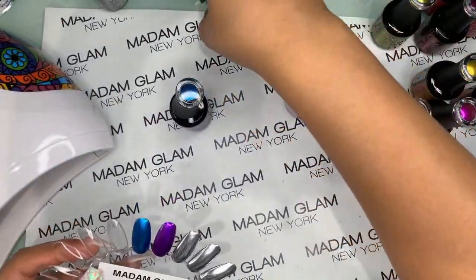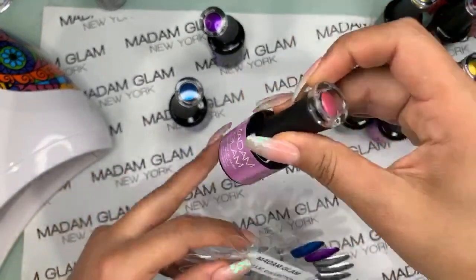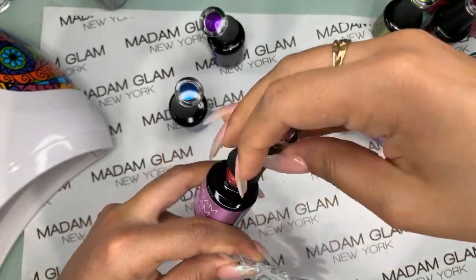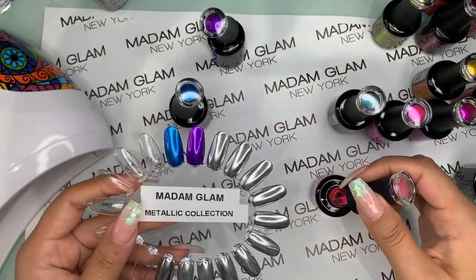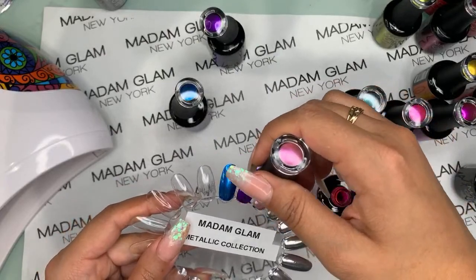Okay, so next we have Pink Pearls, and this one's the one that I said that I really like. Okay, so let's see. Oh, that's so pretty. That is so freaking pretty.